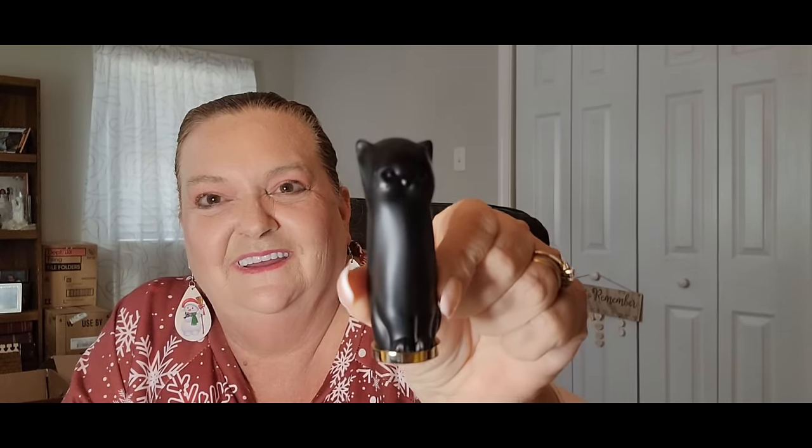Let me move this stuff over here. All right. Now, this next item is some lip balm, which I have tons of lip balm, but I couldn't resist this. Look at this. It's a kitty cat. Isn't that cute? Just clear lip balm. No smell. But it's a kitty cat. And that kitty cat was $2.24. So it's expensive lip balm, but it's so cute. I couldn't resist.